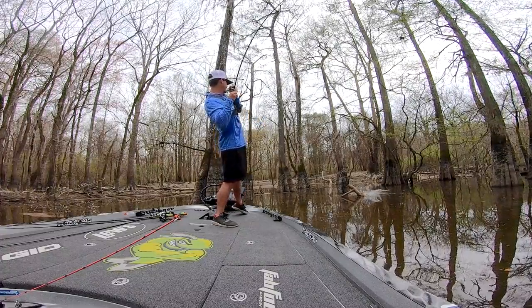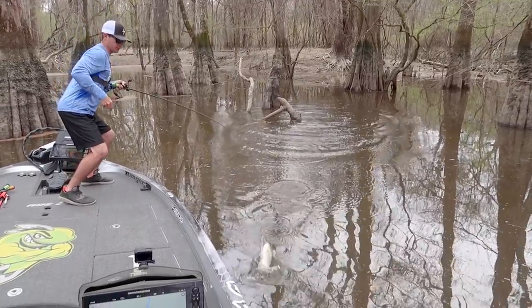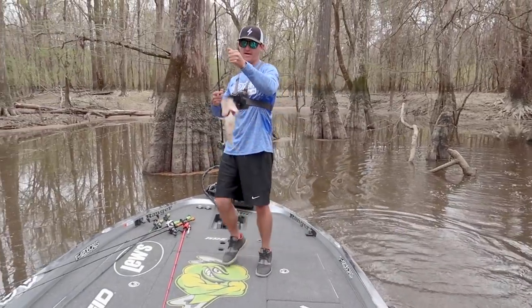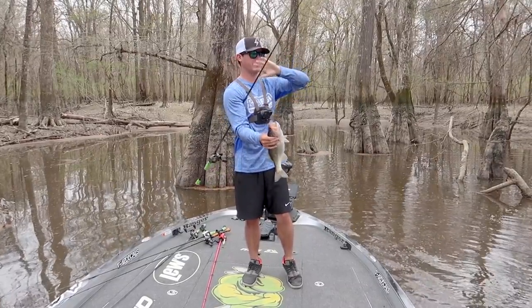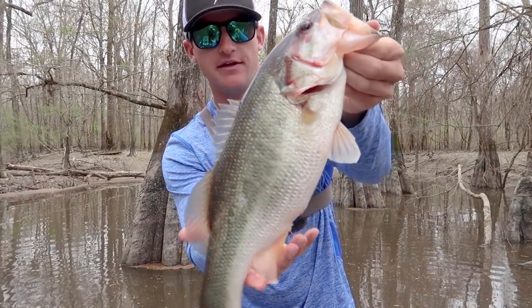That's a big one. That's a good one, dude. First fish today is a chunk. What a chunk on the Rage Crawl Black and Blue. There we go. Look at that fatty.